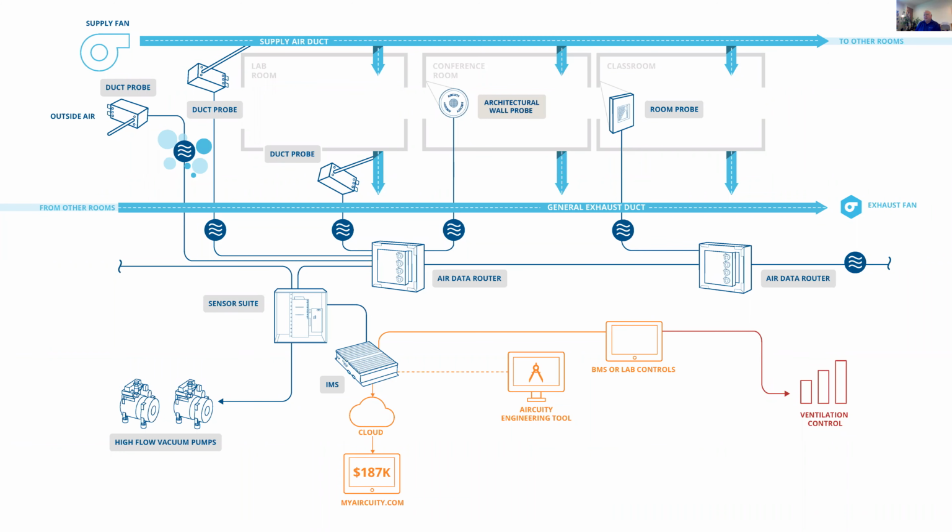Then through what we call the IMS, we take that information and send it to the lab control, and they do the control within the laboratory. So you're not buying any other lab system. We integrate with all different brands. And the key is we're just making that system more efficient by looking at the air quality and using that as a way to set the minimum ventilation rate and then increase the ventilation rate when things happen. And that's some of the data that we'll share with you.